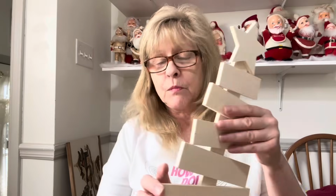I got this. I was gonna do something with it. This little wood Christmas tree. I was thinking of maybe decoupaging on here, you know, to add some festiveness to it. So I got that. That'll be a little craft project along with this.